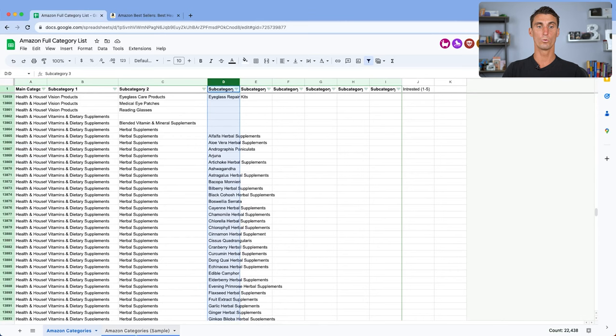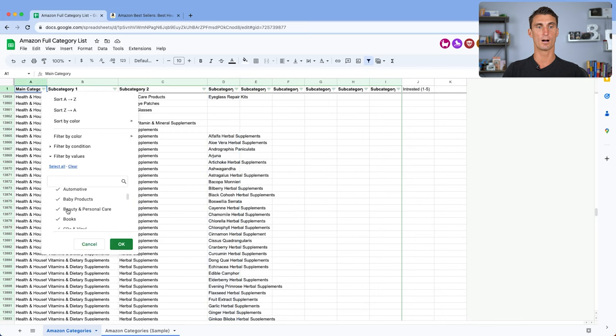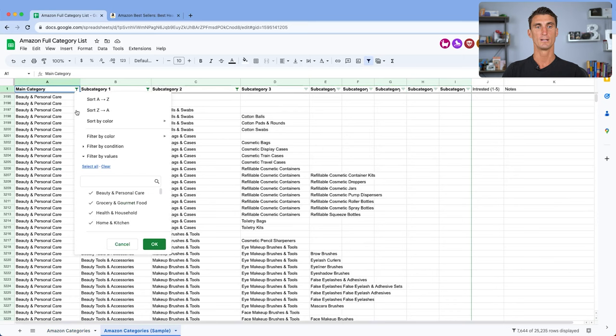So what I recommend doing, and there's filters at the top here, is going through and unchecking everything that you're not interested in selling. And I already started doing this in the sample here. So I unchecked all, I only checked a few of them. Beauty and personal care, that sounded a little bit interesting. Grocery and gourmet food, that's an interesting category. Health and household, home and kitchen, office products, patio, lawn and garden, pet supplies, sports and outdoors.